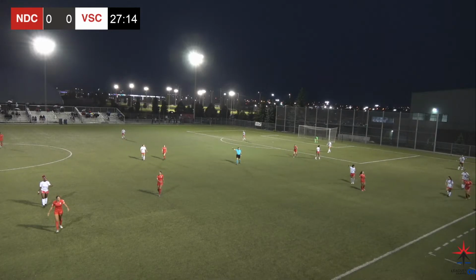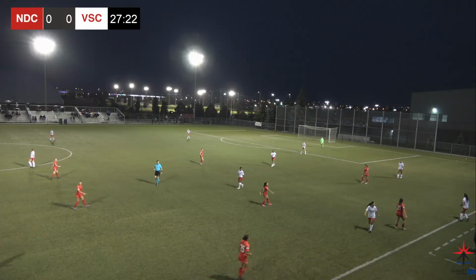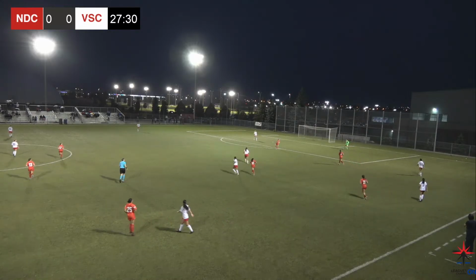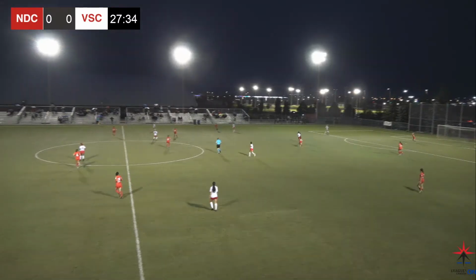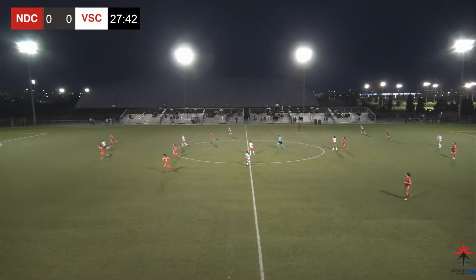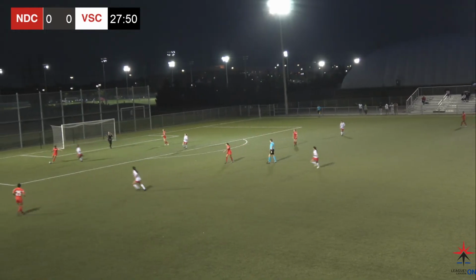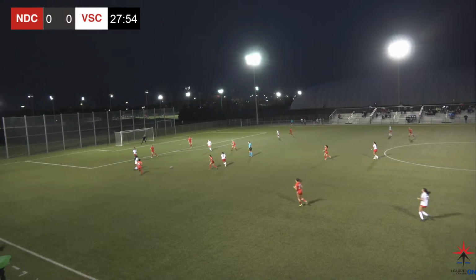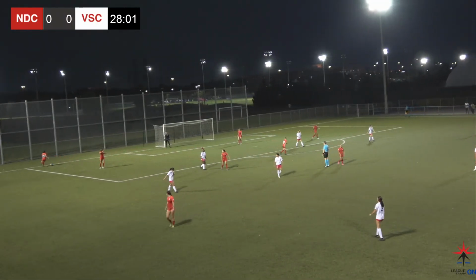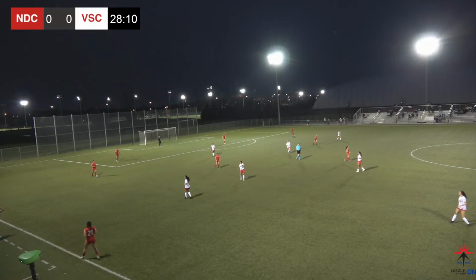Cordosa up the wing for Juliana Paluella. Cordosa going back to Karpenko, who's got a little bit of pressure coming her way from Latanya. Hainish losing the ball, and Thompson over the keeper. Marcassini now. Dangerous pass up the middle, right into the path of Leah Pay. Torelli. Ball wasn't really in the direction of anyone there, and we've just entered the 29th minute of play.